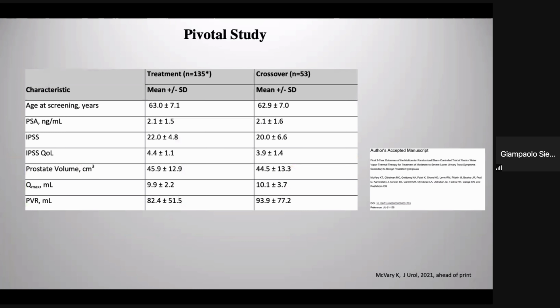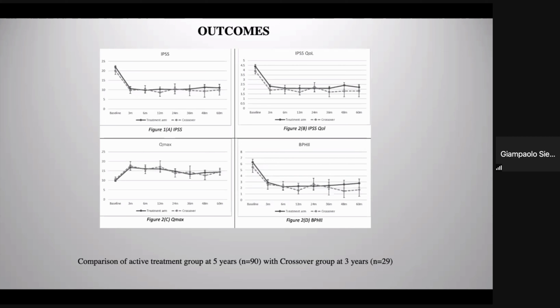So what does the literature say? In the pivotal study of McVary and colleagues, which is ahead of print in the April issue of the Journal of Urology, they present 5-year outcomes of a multi-center randomized sham-controlled trial. The demographic and patient characteristics are reported here: a total of 197 subjects with more than 50 years of age, IPSS more than 13, Qmax less than 15, prostate volume between 30 and 80 cc, were randomized and followed for 5 years. These are the outcomes.